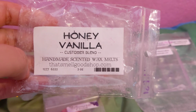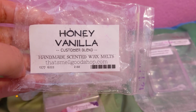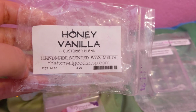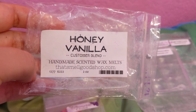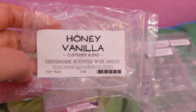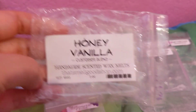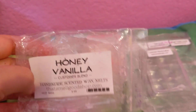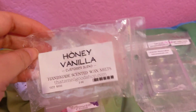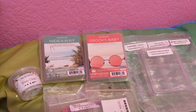So this is one I would repurchase, but like I said, I would just put it somewhere where I'm not gonna be at night, when I'm just sitting down, reading or doing my nails or watching TV, so I'm literally just in there. I'm not really getting up and leaving. And yeah, it was overwhelming, but I would repurchase it. I am really liking That Smell Good shop right now. They are performing really well, so I need to make a purchase from them soon.